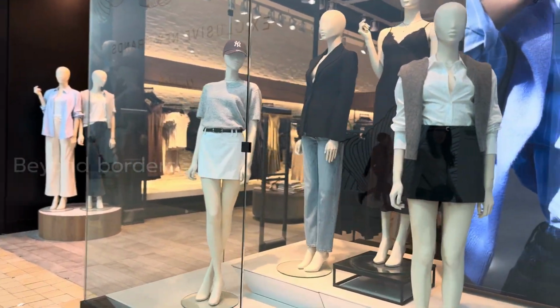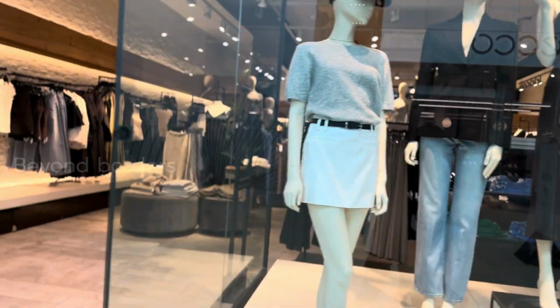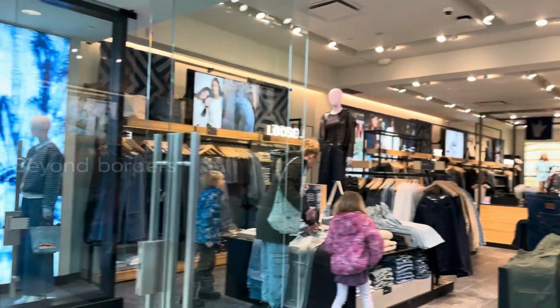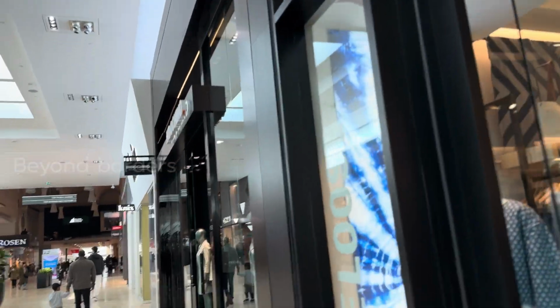So if you are trying to make a purchase, if you're trying to buy something, if you come to this mall, you have everything. It's not only luxury, right? It's not only luxury that they focus on, but they also focus on a lot of other things.